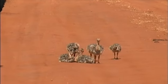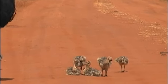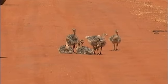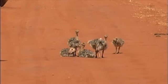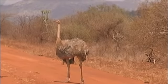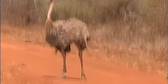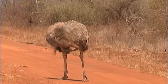This is a small clutch of babies. The male makes the nest, and he has several females that will deposit eggs in it, and then he and the dominant female will raise them. I've seen as many as 20 in a clutch. So this is kind of small, I guess maybe because of the drought.